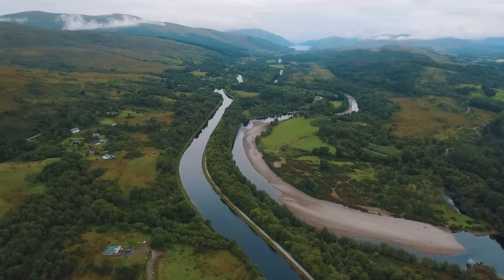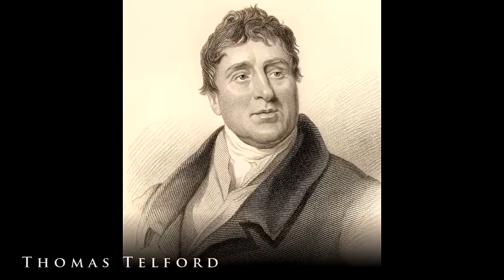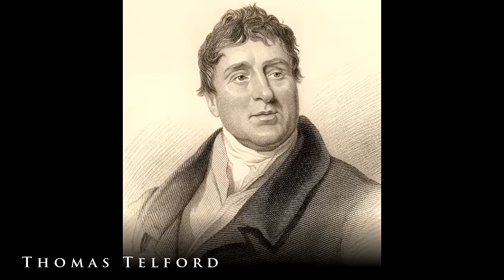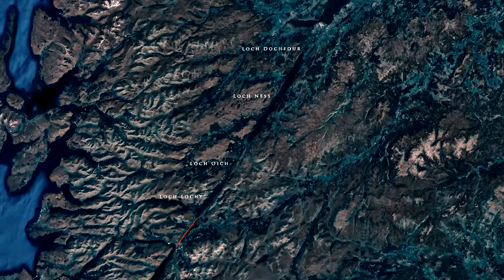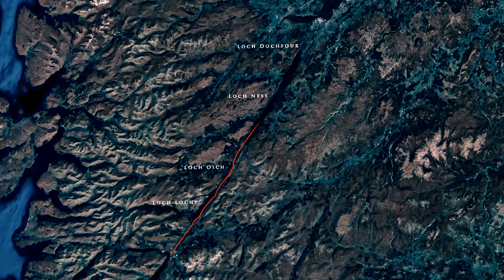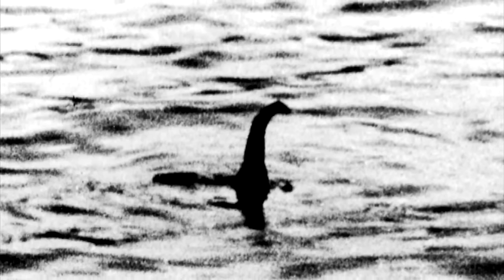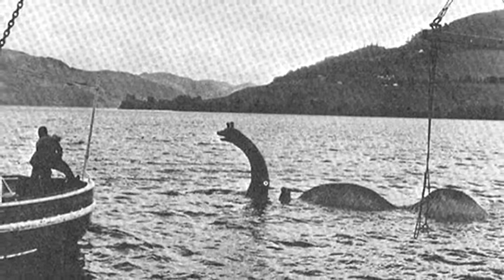Let's go. The man-made canal was constructed by the Scottish engineer Thomas Telford in early 1800s and connects four lakes or lochs: Loch Lochy, Loch Oich, and the famous Loch Ness, where the sea monster Nessie is said to be observed several times, according to the tales told.